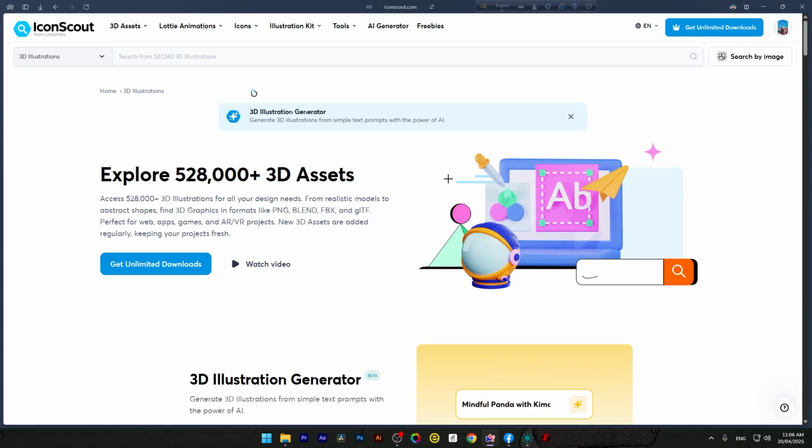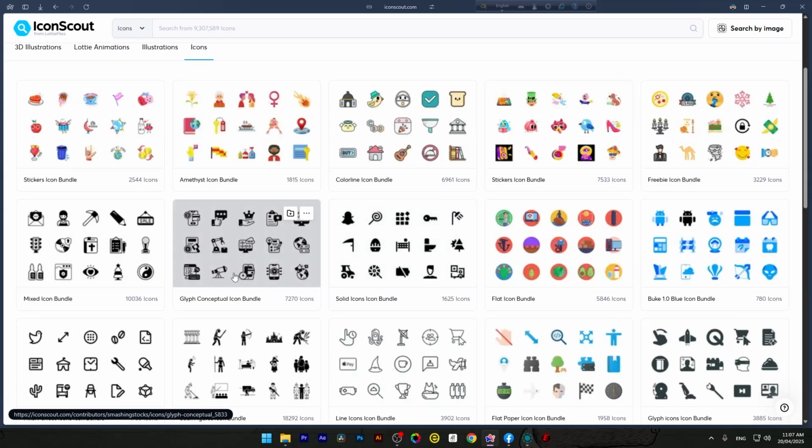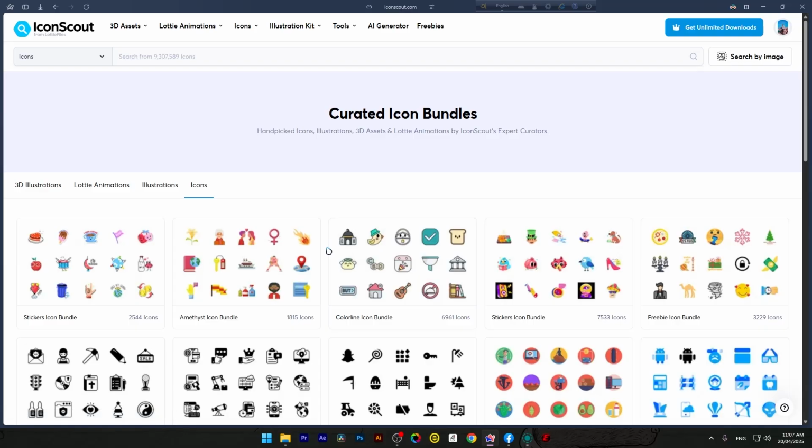And here's a bonus tip: don't just upload random stuff. Focus on niche asset packs like real estate icons, fitness illustrations, fintech app 3D models. The more specific you are, the higher your conversion rates will be. As you can see, it also shows some trending icon bundles. If you can just take inspiration from this and create something of your own, like using AI or whatever you use, you can easily earn up to $1,000 a month passively, obviously. You create once and it keeps selling and selling and selling.